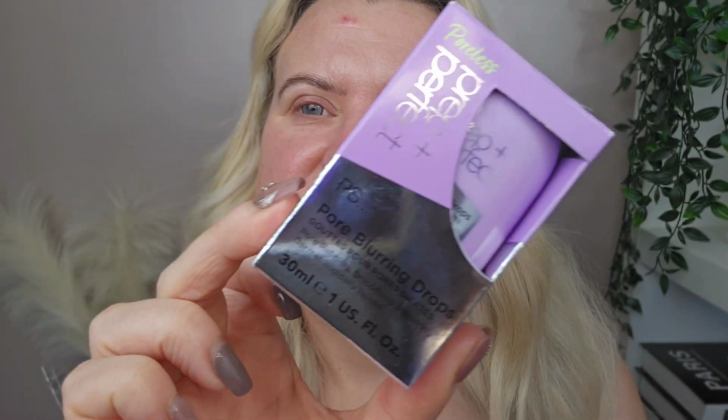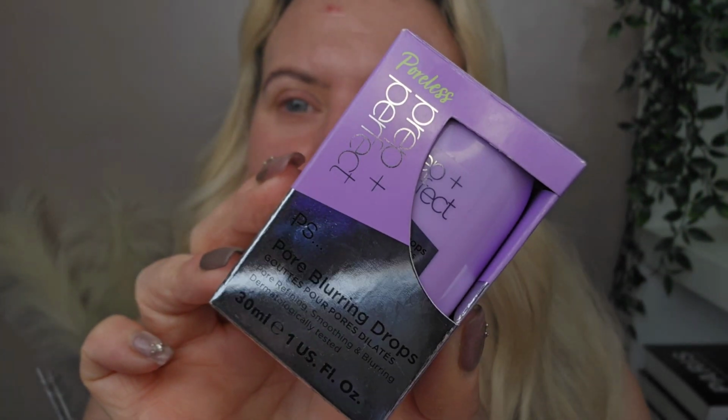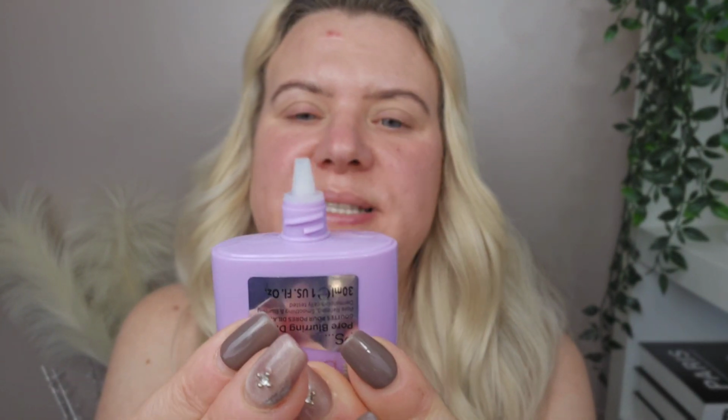I might do it in like a short or something, but these I think are supposed to be dupes of the Benefit skincare products. So this is the Prep and Perfect Pore Blurring Drops. Yeah, desperately need some of that. I've got massive pores, so we will see. This cost me £4. It looks like this, pretty cute packaging. There is 30ml in here, and if we take the top off, we've got a little squeezy pumpy thing just here. When I'm shaking it, it's quite liquidy, and it looks like this. It's kind of a milky sort of texture.